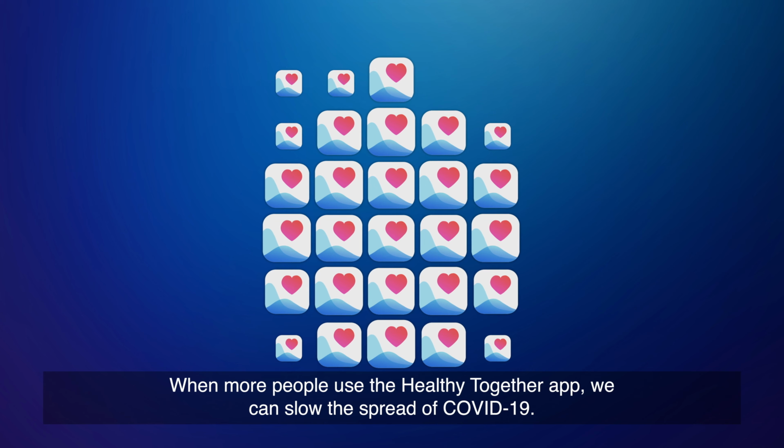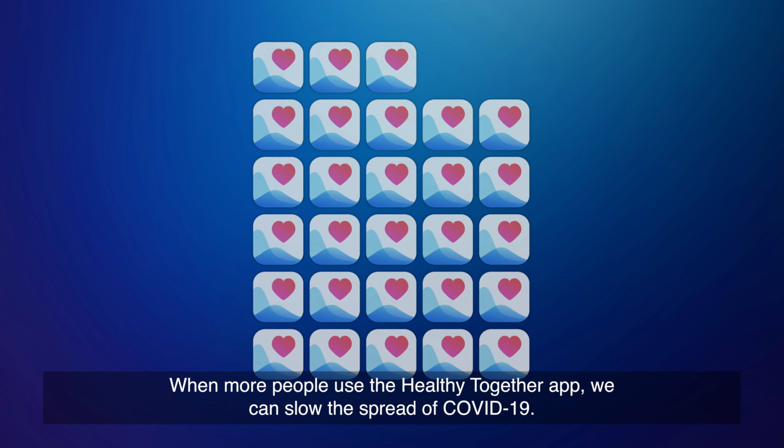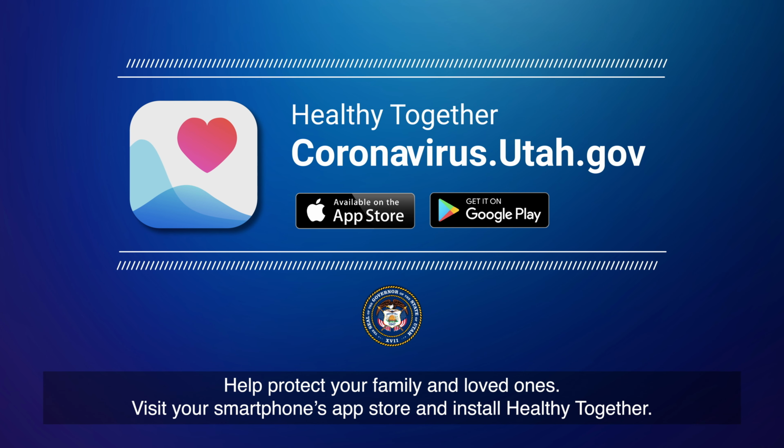When more people use the Healthy Together app, we can slow the spread of COVID-19. Help protect your family and loved ones. Visit your smartphone's app store and install Healthy Together.